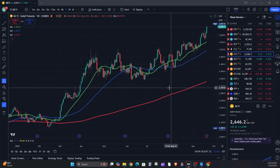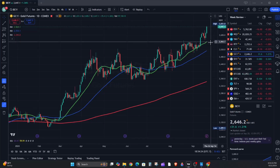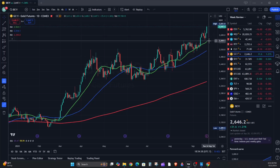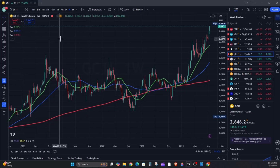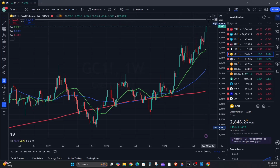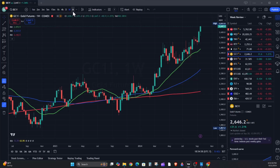So I called for higher prices on gold last week. So we had a little pullback. And after the Fed announcement of the interest rates reduced by 50 basis points, prices moved up Thursday and Friday. So this should continue higher. This is the weekly chart. So we had 1 and 2 bars. We should see at least one more green bar for the week. We're probably going to hit 2700.